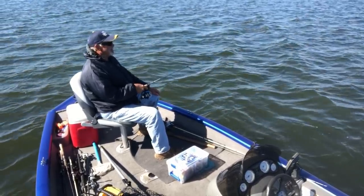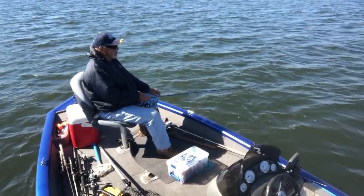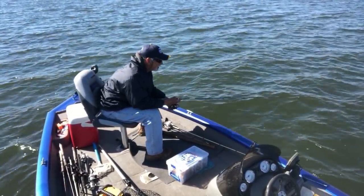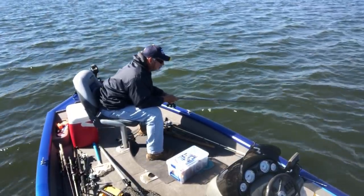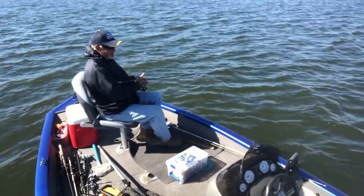All day I've been mixing and matching and changing. I started off with a spoon, then I went to the three rig, then I went to the double rig. And the double rig swimming is about the only thing I can get them to bite today. Like I'm doing right here. They just don't want it jerking up now. They want it swimming. If you ain't swimming it, you ain't gonna get them. They bite it about every time.